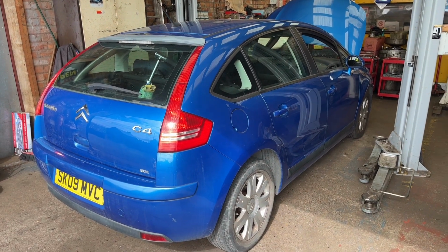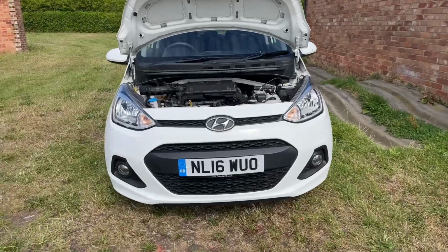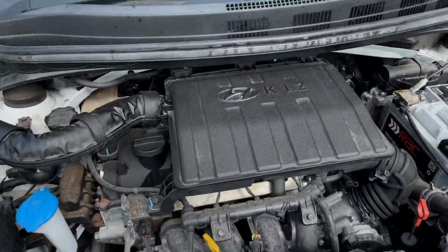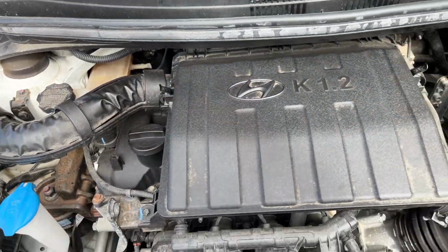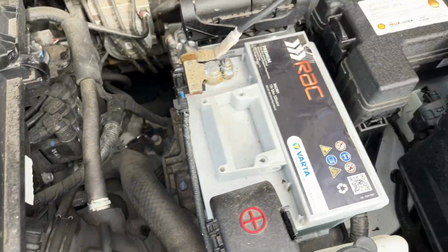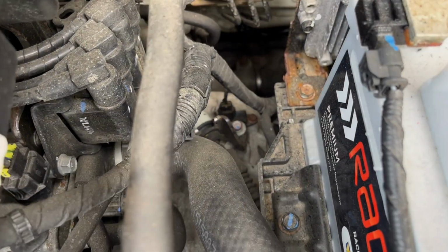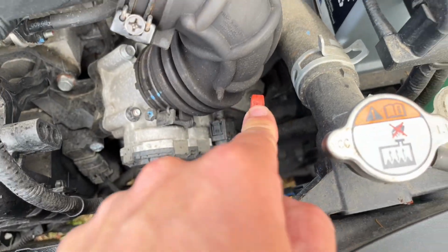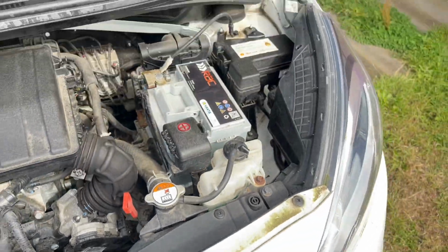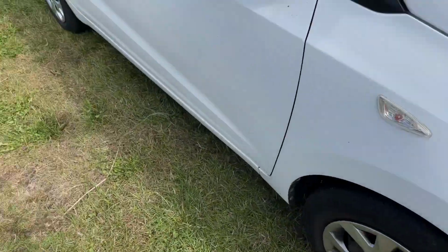So yeah, I'll just quickly move on to this Hyundai. This is the little i10. I thought I'd show you. It's off the lift. Just your nice, straightforward, easy to work on engine. You've got your air filter here, a couple of clips, plugs under that. There's a new battery on this one, unless it's original. I doubt the RAC one would be original. And there's your automatic gearbox with your little old school dipstick. It's lovely. Just nice and easy to work on. Little 1200 engine, old fashioned gearbox.